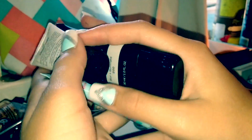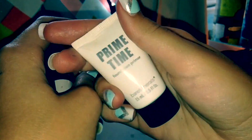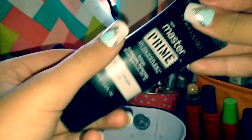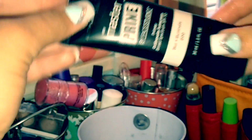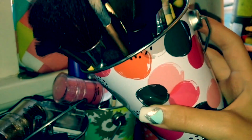The last thing in here are face primers. So I have Prime Time by Bare Minerals. It's just a mini one. Maybelline New York Baby Skin Pore Eraser. And then my favorite, which is Master Prime by Face Studio, Maybelline New York Blur Plus Illuminate. This is awesome.